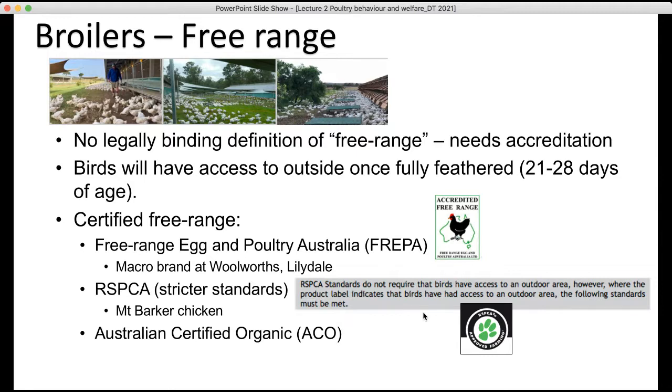In terms of Australian certified organic, this type of accreditation system is focused on avoiding the use of synthetic chemicals such as pesticides, herbicides, fertilizers, and antibiotics. So in addition to having access to an outdoor area, in certified organic, they also have to be fed predominantly organic ingredients, and the birds are not allowed to be given antibiotics or routine vaccinations. There are exceptions to this, when treatment is required by law or the disease cannot be controlled without organic management practices alone. So that's, I guess, further clarification on what organic is.